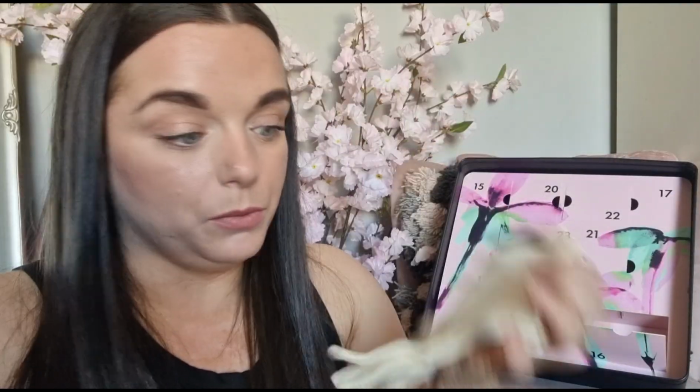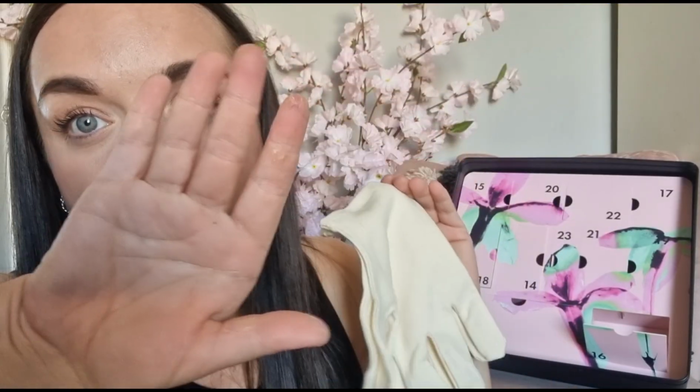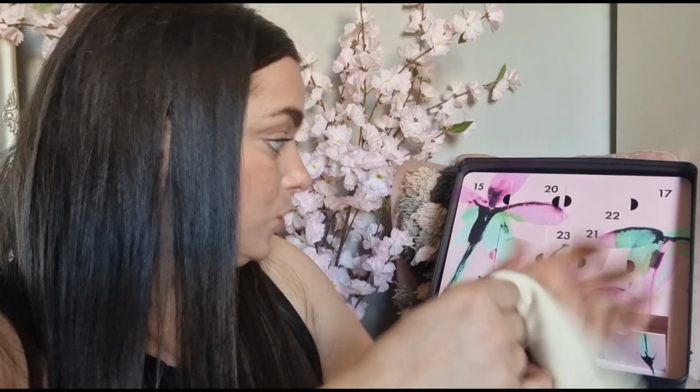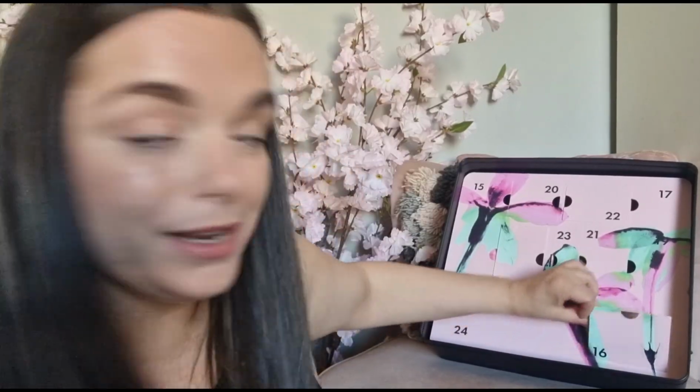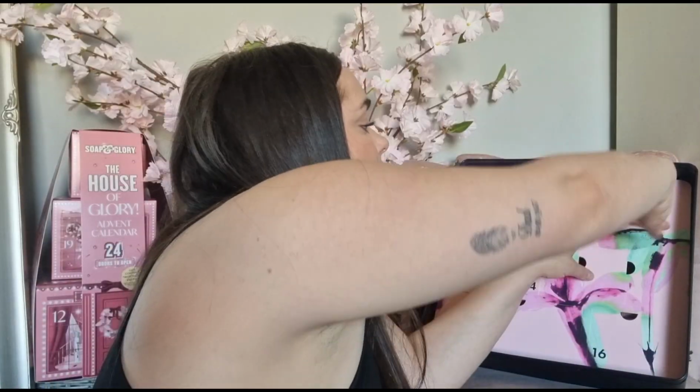We have got the moisturising gloves, which I've literally been using loads lately. So I'm quite happy about these, because now I've got a spare pair when I wash the other pair. These have been a lifesaver for the skin on my hands. I've been putting loads of hand cream on and putting these on when I go to bed, and they've been such a help. Honestly, my skin on my hands has been horrendous. They are such a good product. I am quite excited about them, because they are something I need and I have been using from the previous year. But like I say, they are the same as previous years. So that's 16. We want day number 17.